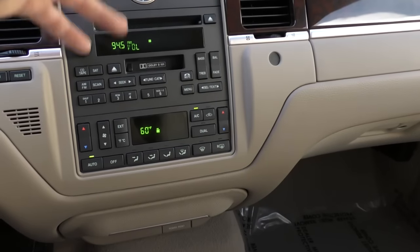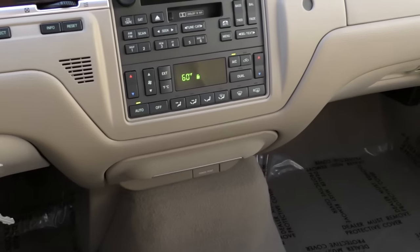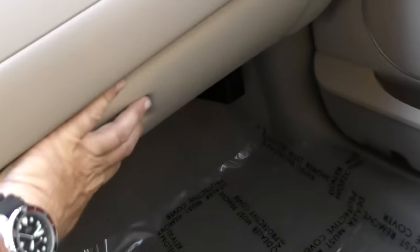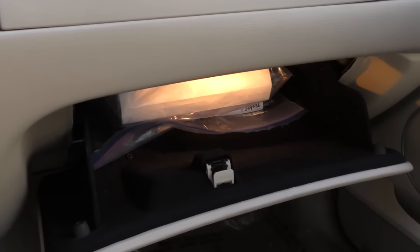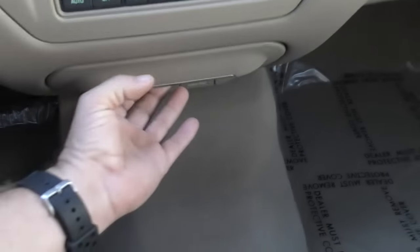Commercials. You know, all works very, very nice. You've got your climate control down here. That's a dual side control. Over here, I can reach it all the way over there. You got a nice set of books in the glove box. Everything proper, as it should be.